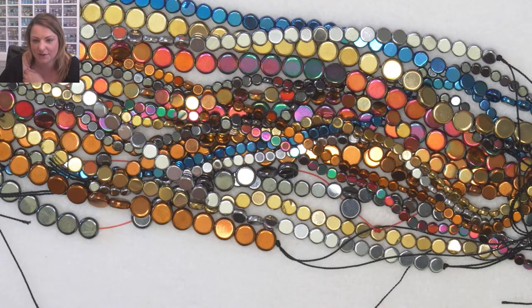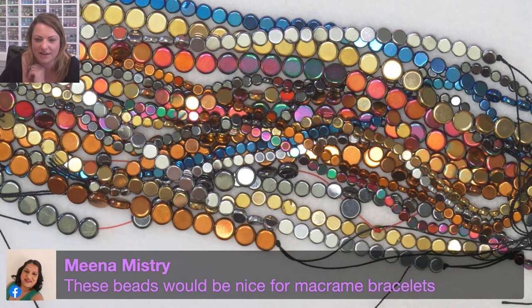Macrame bracelets, absolutely. But we will talk about this tonight. We'll have a good old play tonight with these beautiful beads.